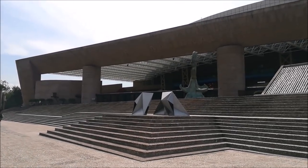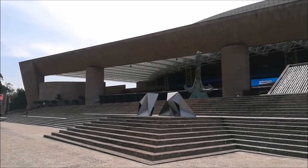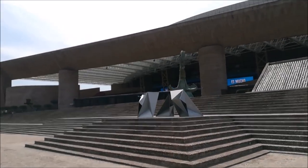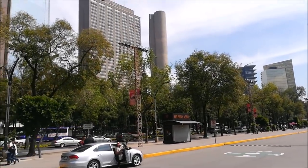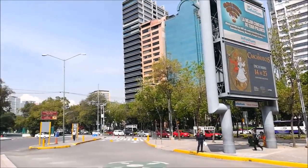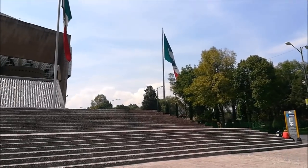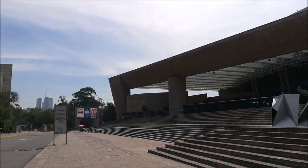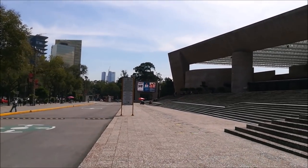The weather is wonderful. I am at Auditorio Nacional, which is a big theater place where they do concerts and all sorts of things like that. And this is the first thing I recommend for you to check out when you are in Mexico City and have some cultural entertainment. And I can't wait to continue and to show you more about this beautiful country and a beautiful city.